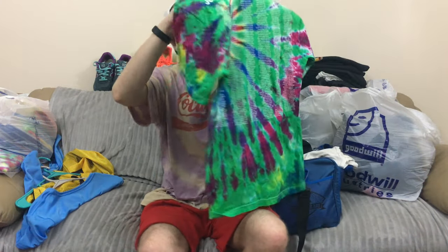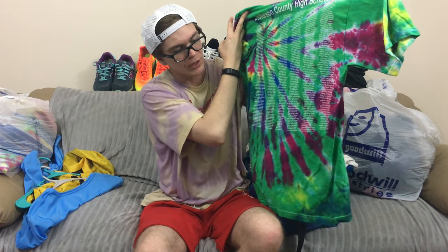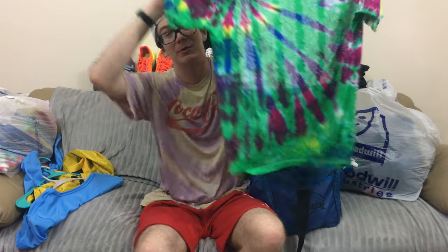Speaking of high school, we've got a wonderful tie-dye here. I love this. It's got these huge bright colors under this green here. The green stretches across the whole t-shirt. It's like somebody bleached a green shirt with tie-dye and then filled in the bleach with white. So cool. It says Jefferson County High School and it's got all these people's names on it. It's in pretty good condition. It's like somebody got that from high school and just didn't wear it.